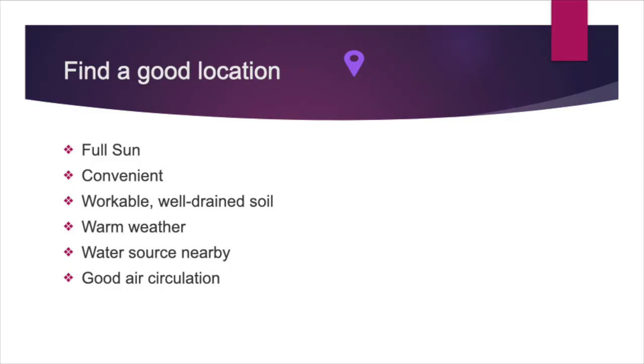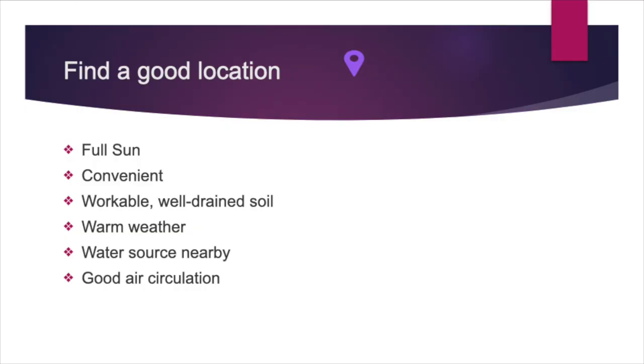And finding a good location. You want full sun, something that is convenient to where you are, because no one wants to walk across fields to get to their garden. It's a lot better with a water supply as well. You want workable and good well-drained soil, a water source nearby so you don't have to drag your hose really far, watering cans, and good air circulation.